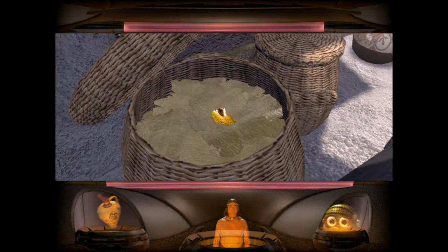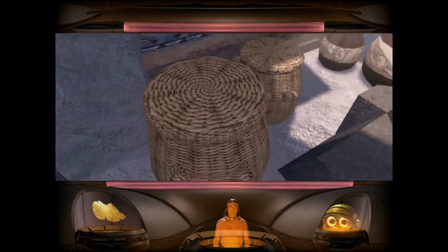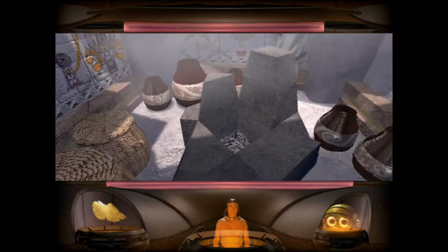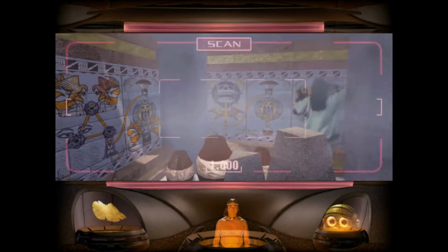That yellow sheet is gold leaf. Many ancient cultures discovered that gold was a very malleable metal. It could be pounded into very fine sheets that could be quickly and easily applied to almost anything to make it look golden.